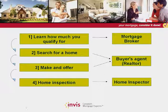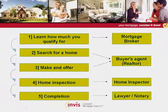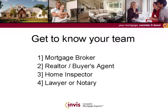At this point, you'll also need to provide the seller with a deposit in order for them to take the property off the market. The last step is the completion, also known as the closing. This is taken care of by your real estate lawyer or notary. Their job is to make sure you receive clear title of the property and register the mortgage for the lender.